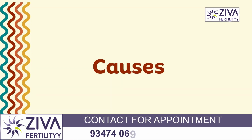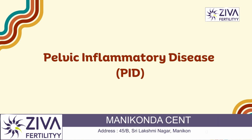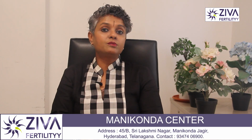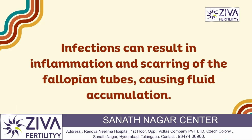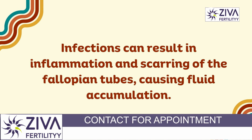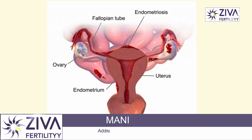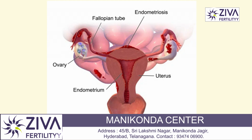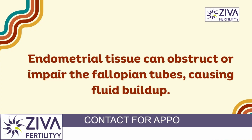To begin with, we should talk about pelvic inflammatory disease, and it's the most common cause of hydrosalpinx, which is often caused by sexually transmitted infections such as chlamydia or gonorrhea. These infections can lead to inflammation and scarring of the tubes, resulting in accumulation of fluid. Endometriosis is also one of the reasons. It is a condition where tissue similar to the lining of the uterus grows outside the uterus, which can lead to development of hydrosalpinx. Endometrial tissue can block the fallopian tubes or disrupt their normal function, leading to fluid accumulation.